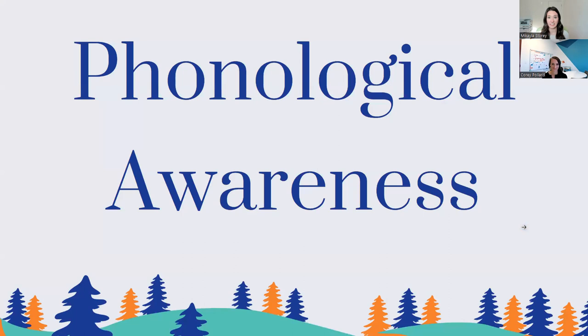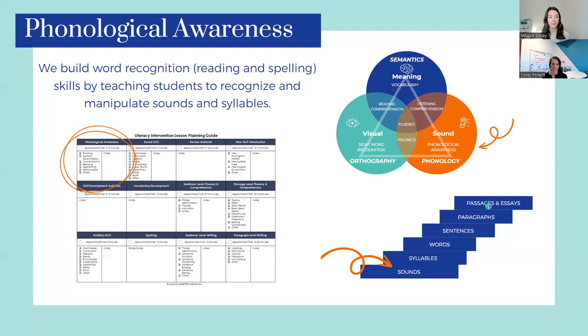When we take a look at these specifically, the first thing that we want to be planning for is phonological awareness. So this is going to be that first box of your lesson planning guide. And the reason that we do phonological awareness is because it's activating that phonology part of the literacy processing triangle. And we're helping students build word recognition skills for reading and spelling by teaching them to recognize and manipulate their sounds and their syllables.